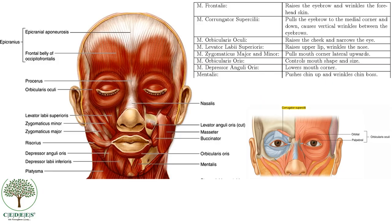Simple question. Now, one of the students has asked about the muscles of facial expression. There's nothing much to explain in the muscles of facial expression. We just need to know the various attachments and their positions and what expressions are produced when the particular muscle contracts. All the muscles of facial expression, with a few exceptions, are derived from the second pharyngeal arch, and they are supplied by the facial nerve. The contraction of these muscles produces various types of facial expression.